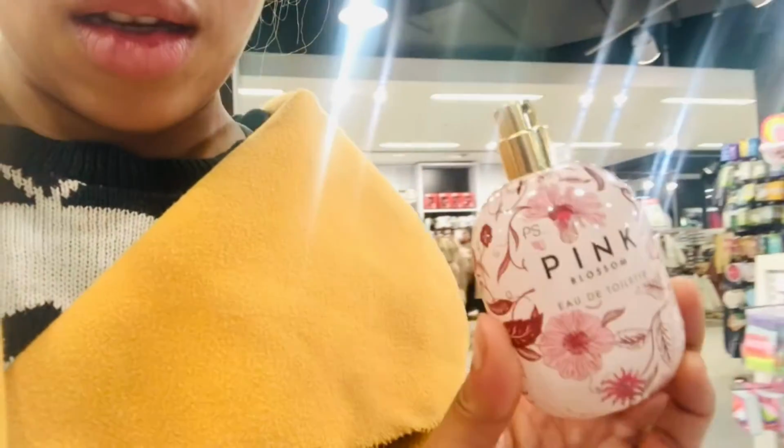I just tried this and it smells really nice. I prefer that one to this. So this one has more of a sweeter smell. It's kind of nice. So I'm just looking around and I can't find the nails. So I'm just browsing to see what other cosmetic things they have.